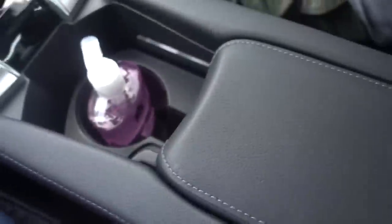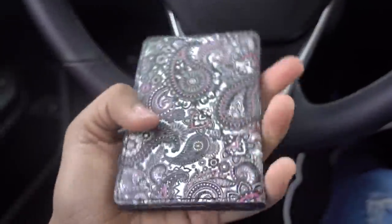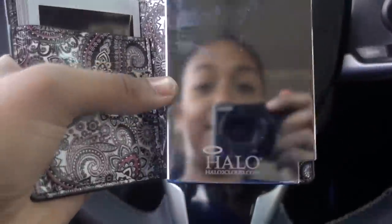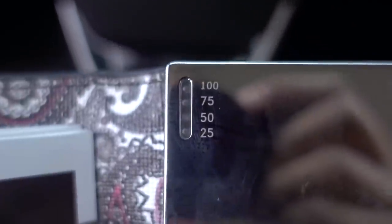Oh, I can move that too, which is pretty cool. Over here, this is where I keep this little handy guy. This thing is so handy. So, y'all are about to see yourselves. Boom. This is a, what is it called? Portable charger, but it is also a mirror. This mirror is pretty cool. It's a very good mirror. But yeah, you can see up there, it is a portable charger.